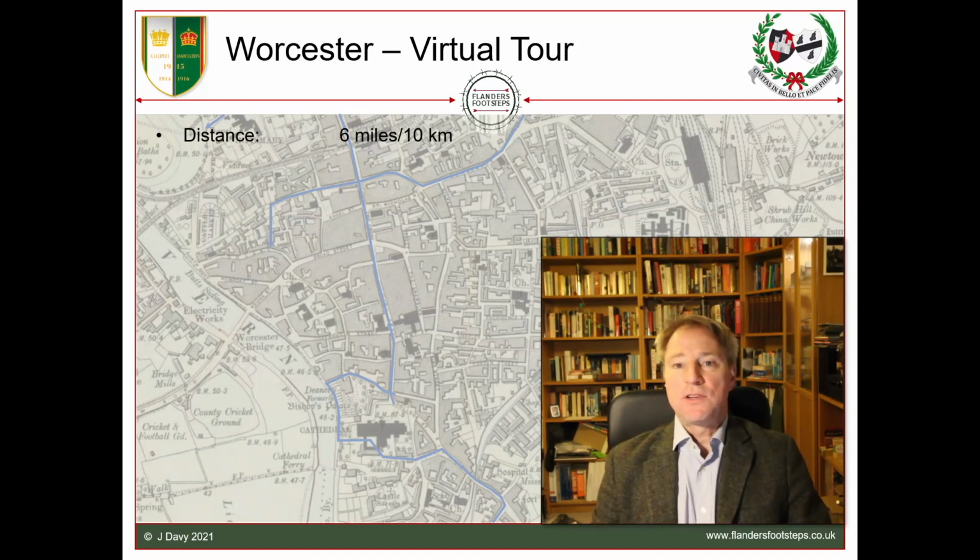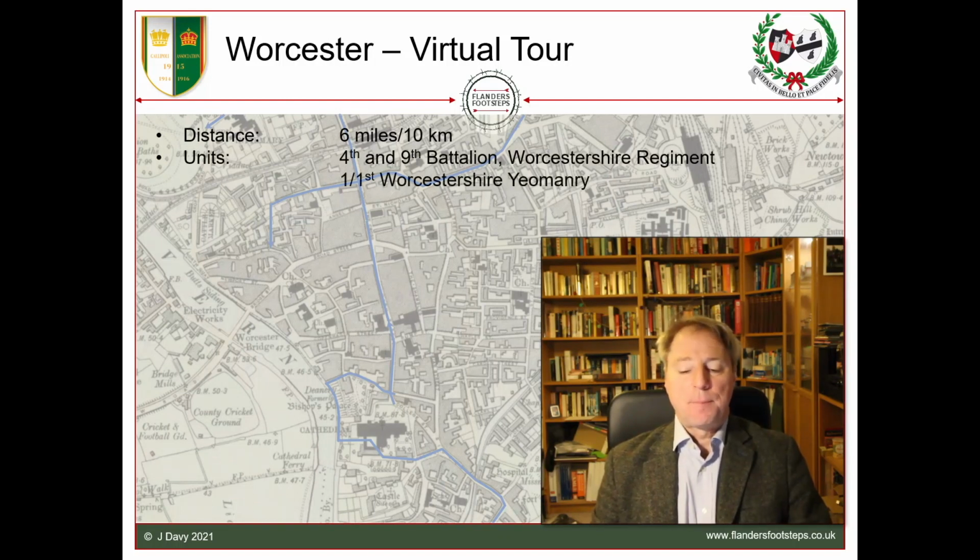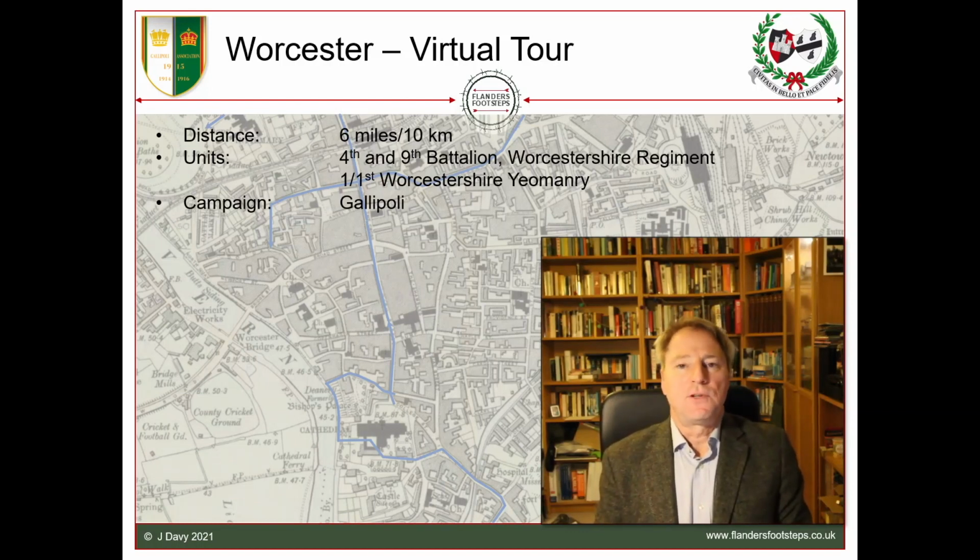We've celebrated several units and their sacrifice and service. That is in particular the 4th and 9th Battalions of the Worcestershire Regiment and the 1st Worcestershire Yeomanry. The campaign that we've mainly dealt with, obviously, has been Gallipoli, which was fought from April of 1915 to January of 1916. The fighting on the Gallipoli Peninsula was undeniably awful, even compared with the terrible standards of the First World War. The conditions that the men fought in, and that they could never be clear of enemy gunfire on both sides, made sure that it was a terrible experience for everybody involved.